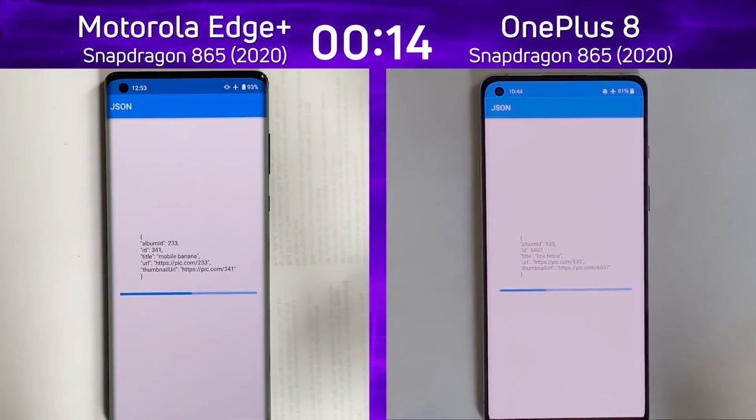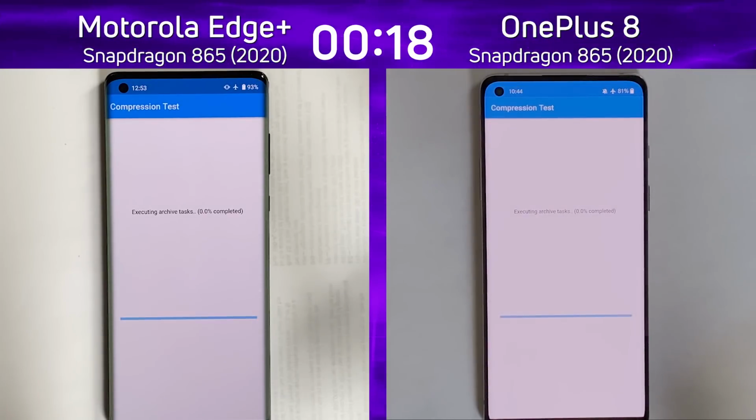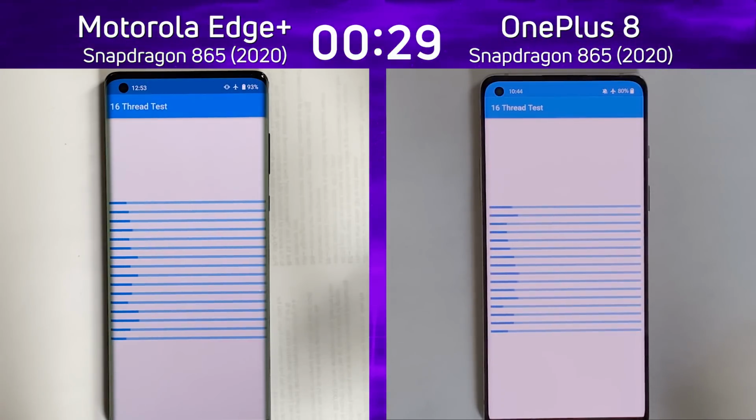And already we're into the Jason test. And I think the Motorola got there first. So this is an encouraging sign. Yes, it's definitely the first into the compression test. So an encouraging sign here that this could be a very good device, certainly holding its own against the OnePlus 8 at the moment. And all neck and neck as we went into the 16 thread test.